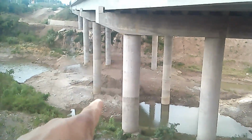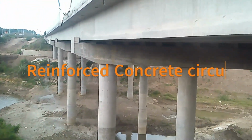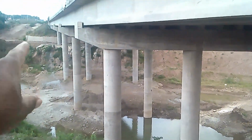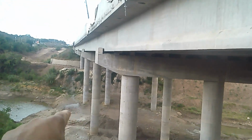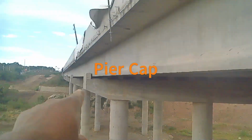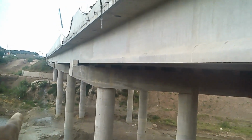So what you're looking at now here is the pier column, that big round concrete structure you're looking at there, and you can see the pad footing or the spread footing, which is used to spread the load of the beam. And on top of the columns is what you call the pier cap, and it is a cantilever pier cap. I don't think it's pre-stressed though, but these beams for sure are bulb T-beams, and they are pre-stressed.